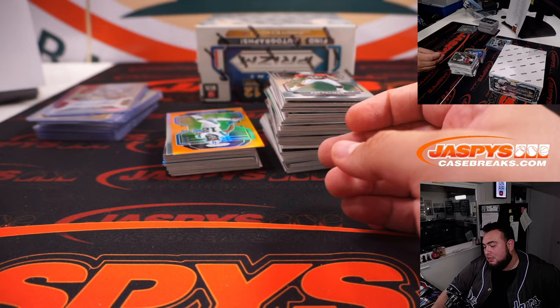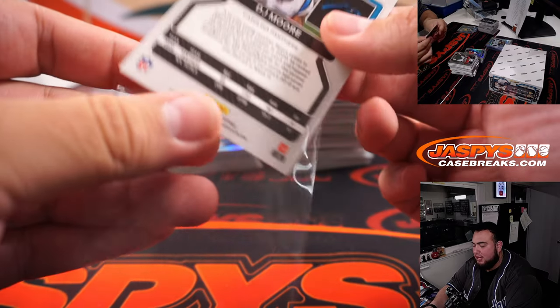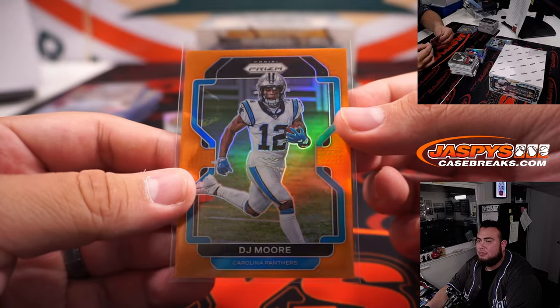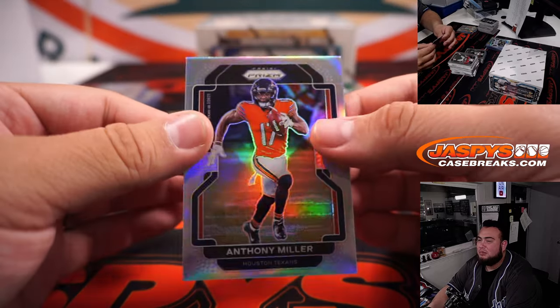189. Probably still from yesterday, Chad, in my first random teams break, first break of the day, I pulled a Trevor Lawrence gold Prizm autograph to 10. And I think that still has to be the highest value.